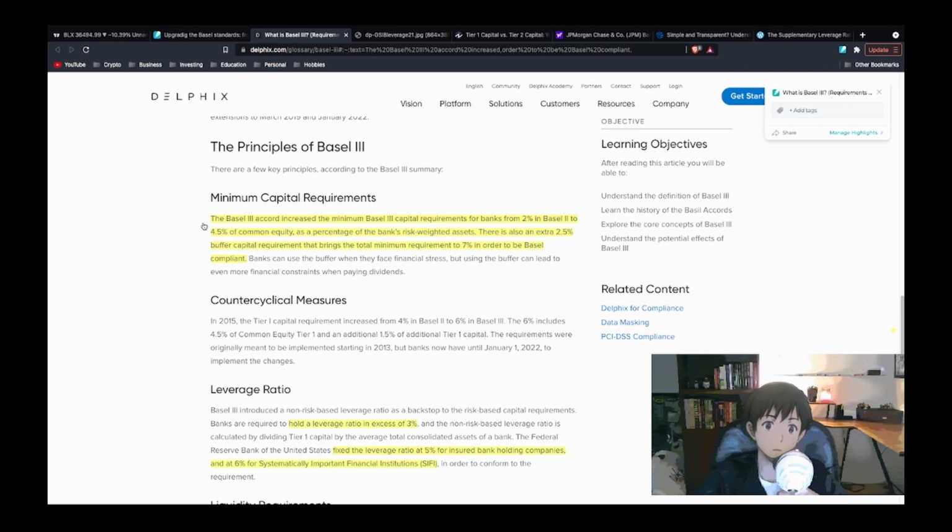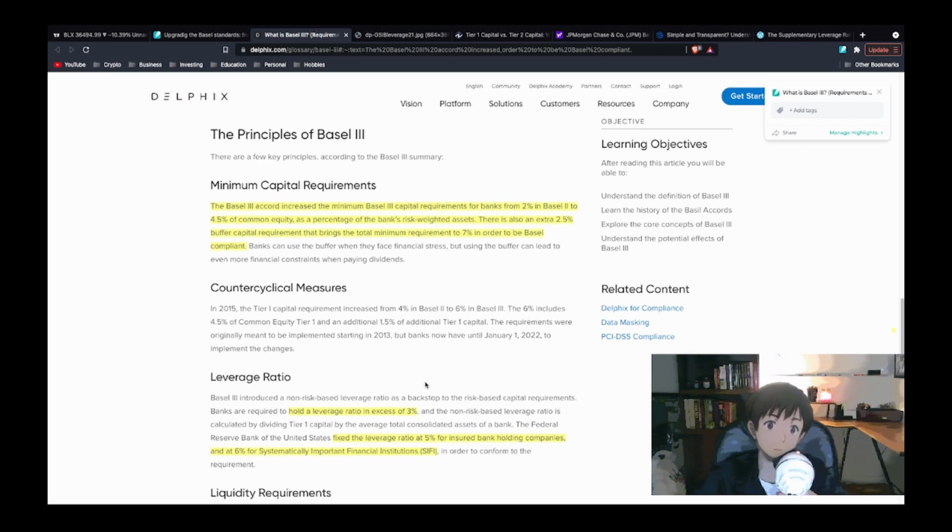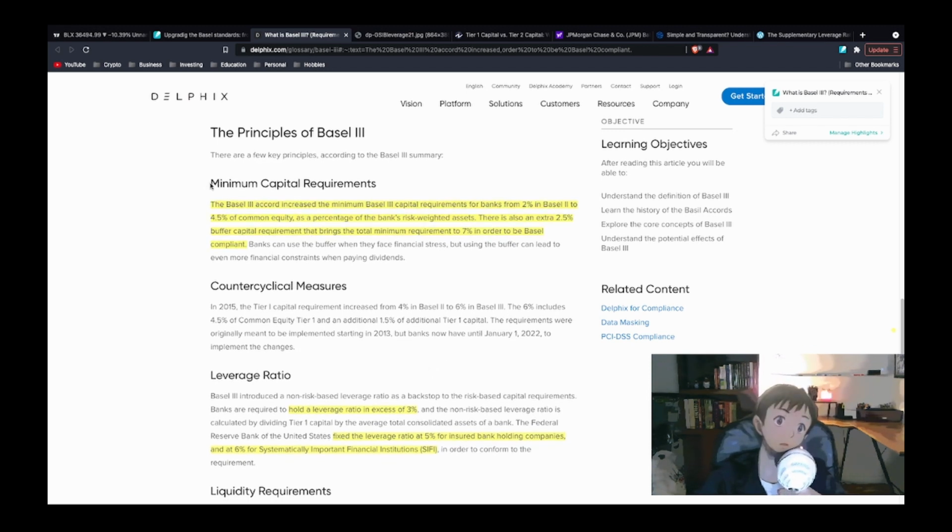So let's go over here. The Basel III Accord increased the minimum Basel III capital requirements for banks from 2% in Basel II to 4.5% of common equity as a percentage of the bank's risk-weighted assets. There is also an extra 2.5% buffer capital requirement that brings the total minimum requirement to 7% in order to be Basel compliant. And then down here, so actually I should have mentioned before, that was minimum capital requirements.